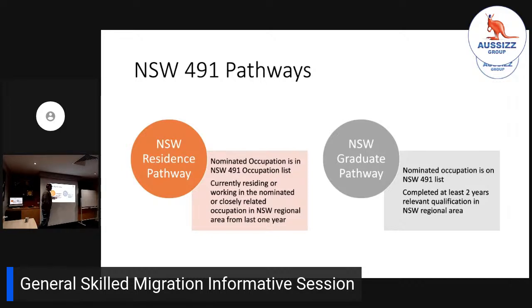So you have to have an occupation on the combined list. They've got a combined list under stream 1, and you should be residing or working in the nominated or closely related occupation for at least 12 months, or 1 year, before you become eligible under stream 1. This is stream 1. And then there's stream 2. You have to have an occupation on the regions list. Every region in NSW has their own list, so you have to figure out which region has your occupation on it.